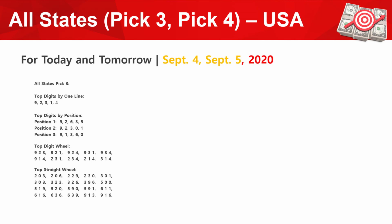Top straight wheel. 2, 0, 3, 2, 0, 6, 2, 2, 9, 2, 3, 0, 3, 0, 1, 3, 0, 3, 3, 2, 3, 3, 2, 6, 3, 9, 6, 5, 0, 0, 5, 1, 9, 5, 2, 0, 5, 9, 0, 5, 9, 1, 6, 1, 1, 6, 1, 6, 6, 3, 6, 6, 3, 9, 9, 1, 3, 9, 1, 6.